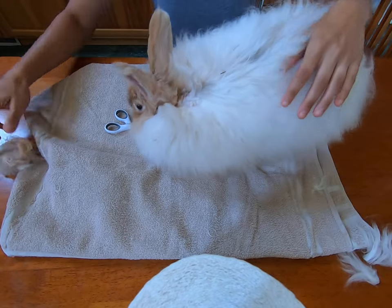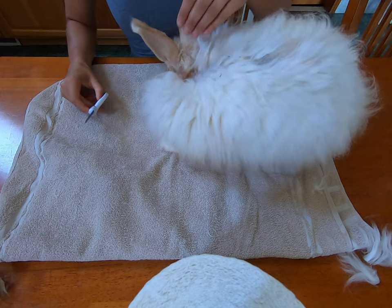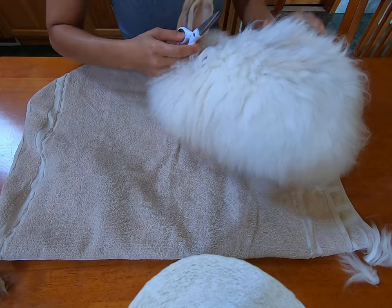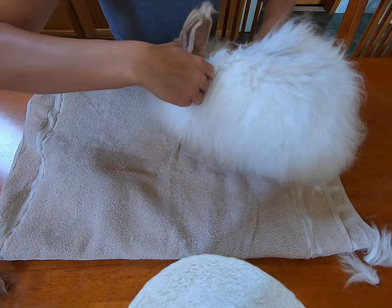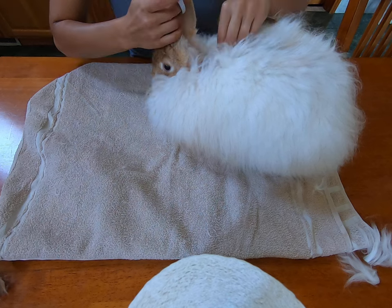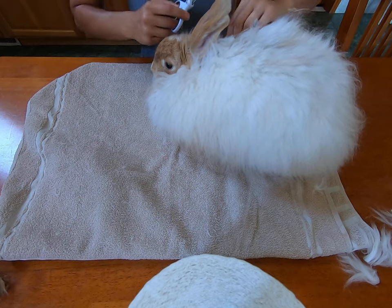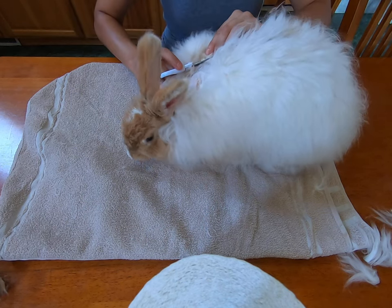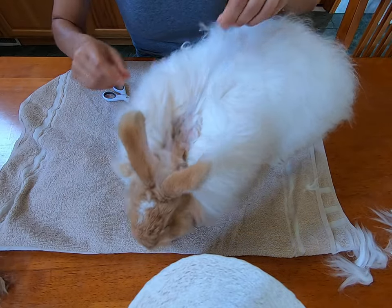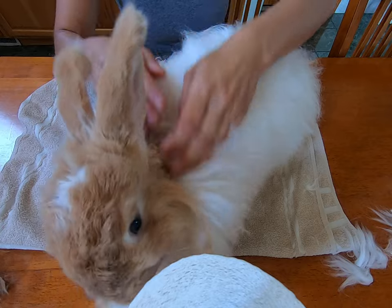What are you doing? Beatrix here. She'll tolerate being in the house, but that's not her favorite spot to be. She really just likes being quiet outside. The house can have a lot of noise. A house can have a lot of activity. Beatrix, that's not her preference.